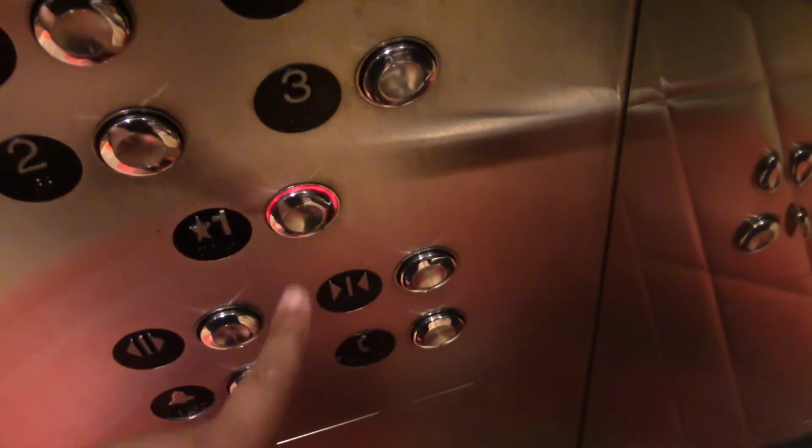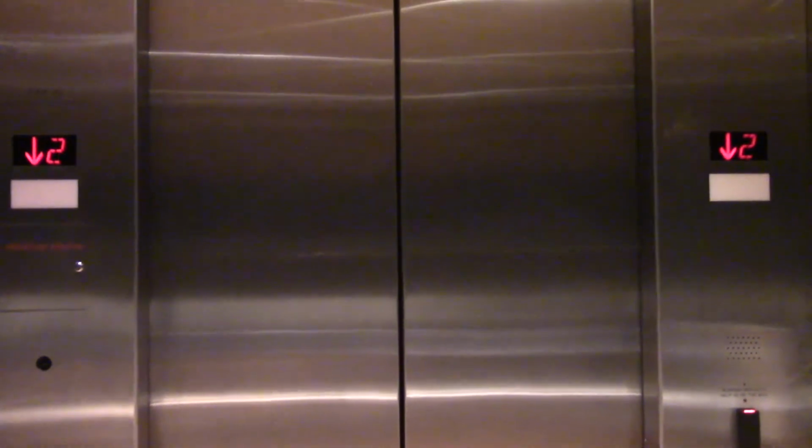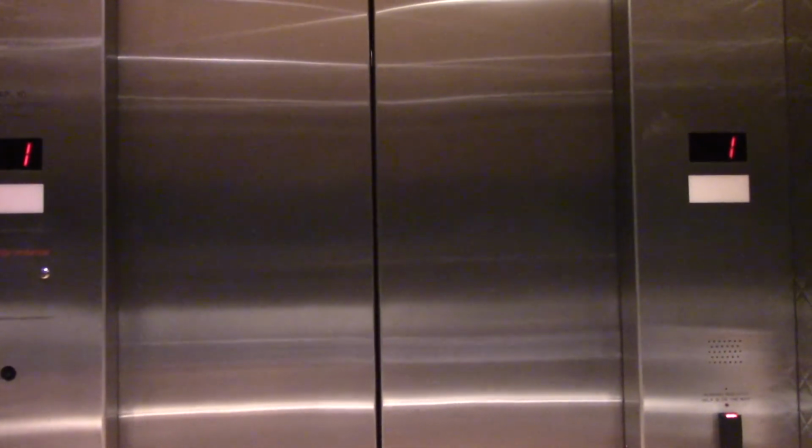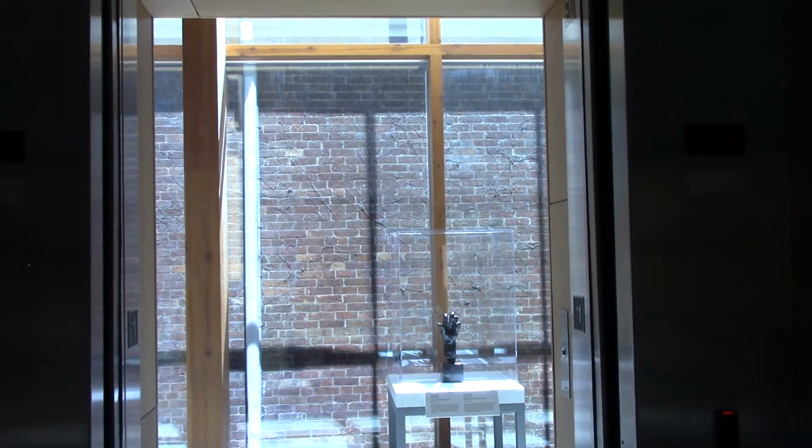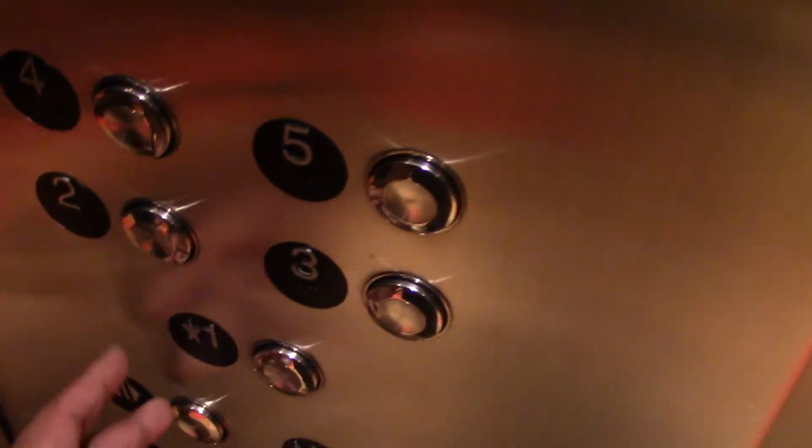Now, we all know and love these elevators. That's convenient. I wonder what those are for. The elevator pulled off a bit of a Dover there. Alright, well, we're gonna send this one upstairs. 3 is also locked off, because I forgot that was a staff floor.